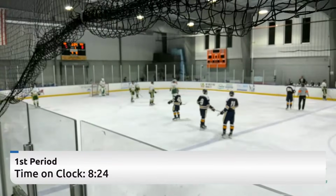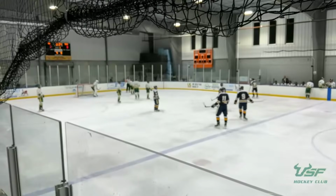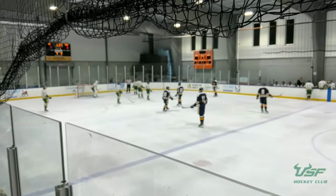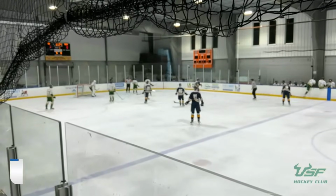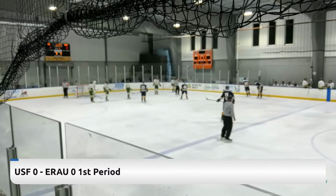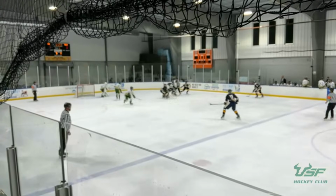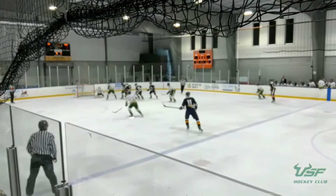But Vashish, the physicality has picked up, but what is there to say? Even though the physicality is picked up, it's still 0-0. We're going to have to see what happens. Both teams are getting better opportunities, though. They are. The speed's picking up. Physicality's picking up. It's starting to come to fruition just like last night's game. It just took a little while as there's a shot.